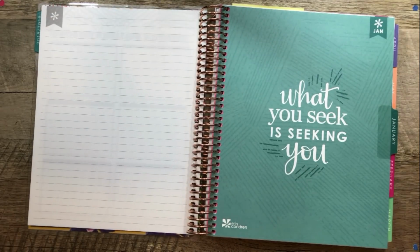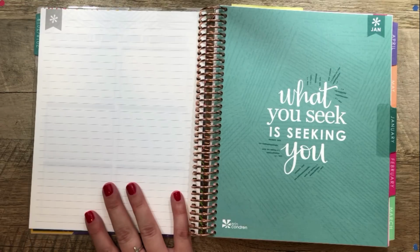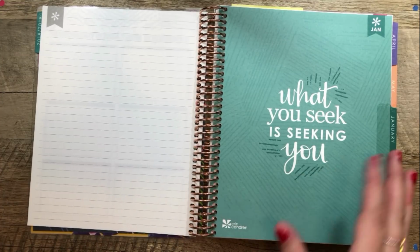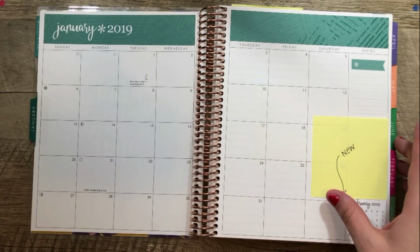I know some people are not so excited about that. To be honest, it doesn't really impact me. I'm not using this for that kind of sketching, so I don't mind the lines, but a lot of people do prefer the dot grid. And it has a quote, and then it goes to the monthly layout.